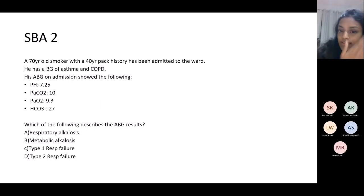Okay, so moving on to our second SBA. You have a 70-year-old male with a 40-pack year smoking history admitted to the ward. He has a background of asthma and COPD. His ABG on admission shows the following: pH of 7.25, PaCO2 of 10, PO2 of 9.3, HCO3 27. Which of the following describes the ABG results? A, respiratory alkalosis, B, metabolic alkalosis, C, type 1 respiratory failure, and D, type 2 respiratory failure. Also, the usual range for PaCO2 is 4.7 to 6 kPa, so kilopascals.